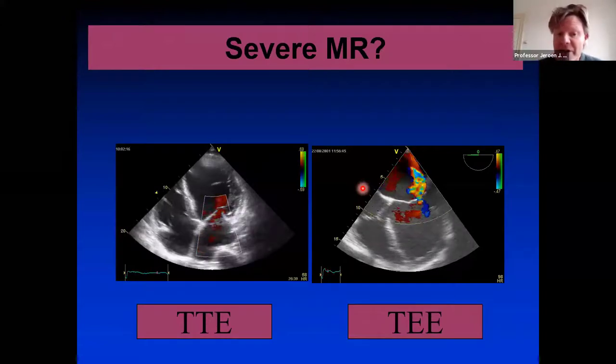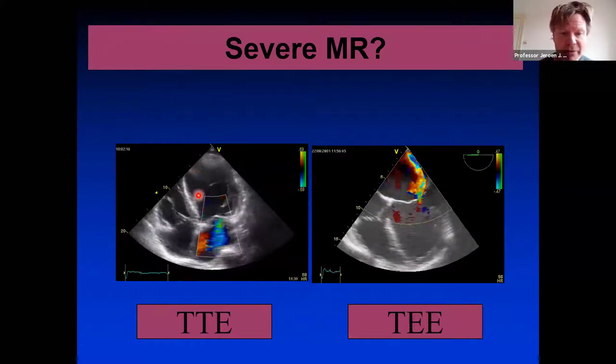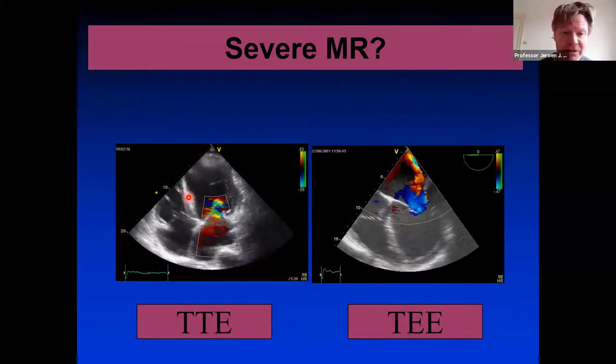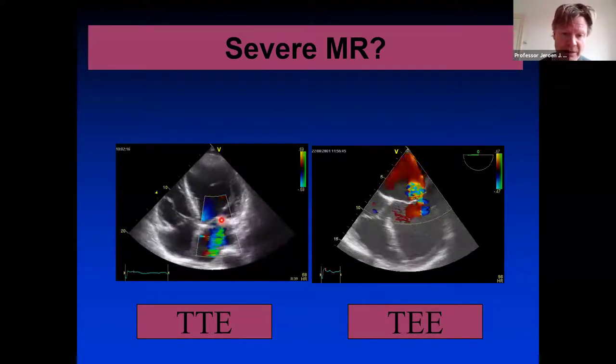So the question is, does he have severe mitral regurgitation? This is our patient again, and very simple echo. Here you see the same picture, the four chamber, remember? And he has the big infarct in the septum, the apex, partially lateral wall. You see the severe mitral regurgitation going down in the atrium.